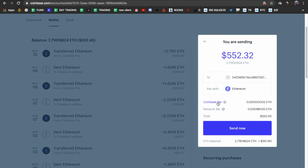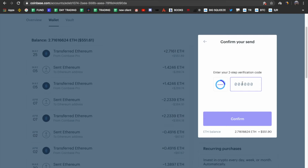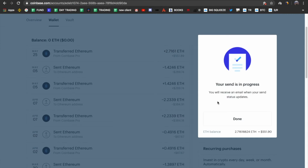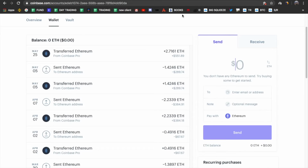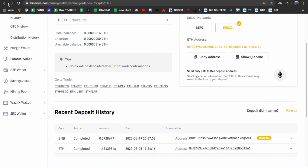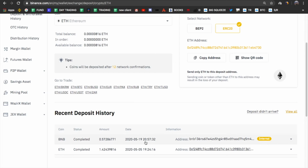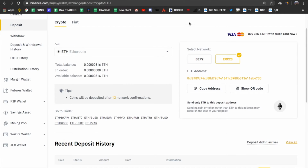Send. Now you will see they have zero fees. So basically what we are sending, 2.7153 Ethereum to our address. Send now. Now we have to put our code here and click confirm. Your send is in progress. This is it basically. Now once they send it, here you will see pending deposit in Binance, but this is not yet processed, so probably we're not gonna see it yet. But if you wait a little bit, you will already see your deposit here, and this is it.